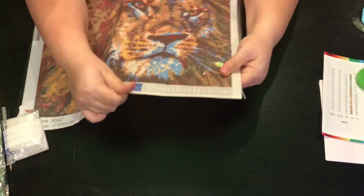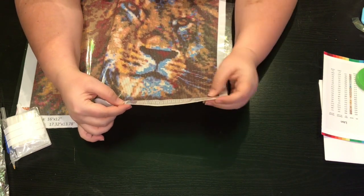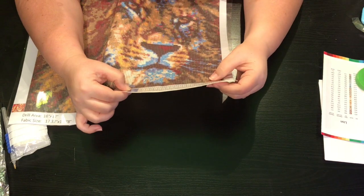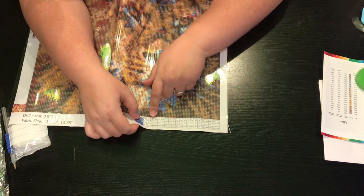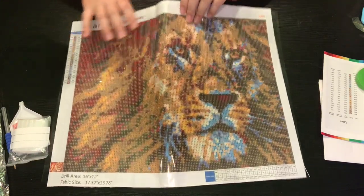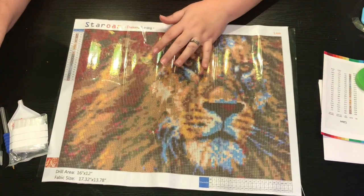What's different about Lucy too is that Staroar has this checklist. So down here, she tells you that you, for package, she has DMC, but I don't think they're DMC because they're crystals. But she has like 2, you need 1 package. 3, you need 1 package. DMC 12, you need 1 package, all the way through. So this one, I only need 1 package of each color, so that's why there's ones all across the bottom. And I want to see that up closer. And it also shows how many of each drill I should have.